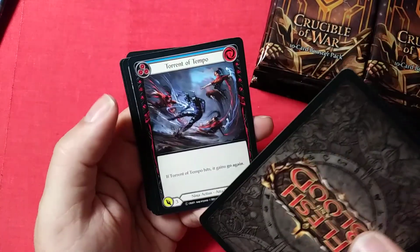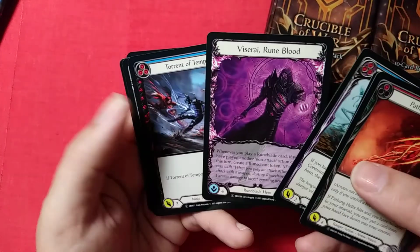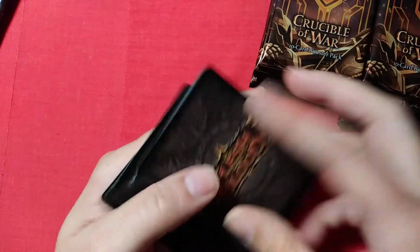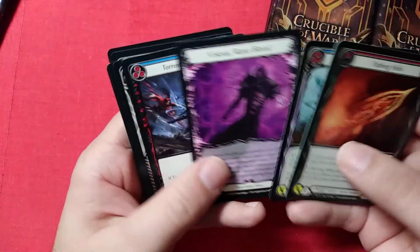Ooh, that's a cool Runeblade hero. All right, so the order's a little different. And this is weird, having a hero that's not double-sided. Do I have any double-sided in here? Okay, so there's no double-sided. This is a lot to get used to.